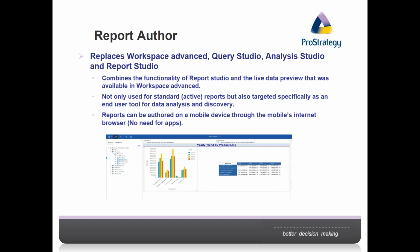So as I was saying, what that means is that when you run a report, say HTML, you're able to interact with it a little bit more. You're able to add filters to it and then rerun that report with your added filters. So it's not just a stagnant report once you've run it. And reports, as I mentioned earlier, can also be authored on mobile devices through the mobile's internet browser. No need for apps.